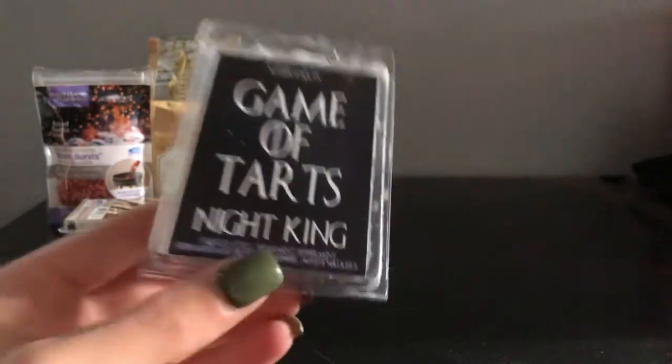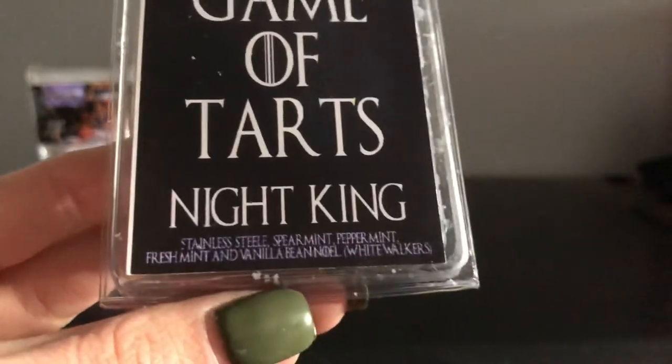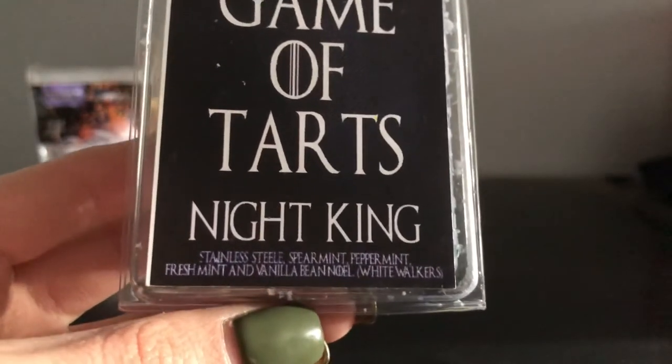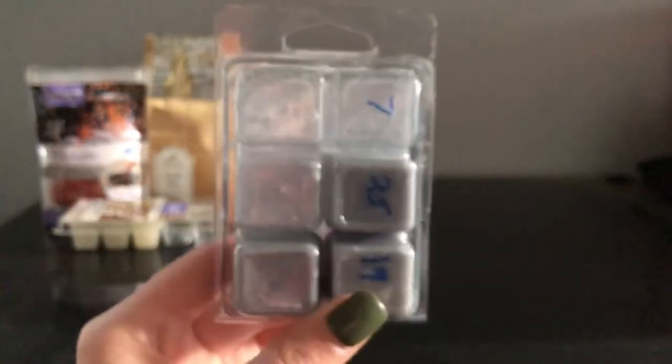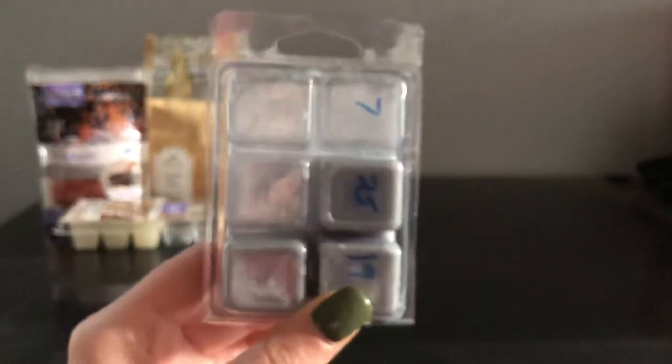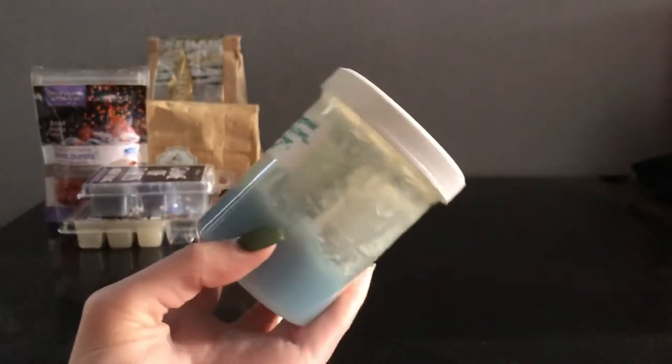And then my nighttime scents are Game of Tarts, Night King. Let's see if I can read these. Stainless Steel, Spearmint, Peppermint, Fresh Mint, Vanilla Bean Noel, White Walkers. Oops. And I have used this 3 times. And then the other one, I still have this Samantha in there. It is so close, as you can see. Just haven't been able to finish it.